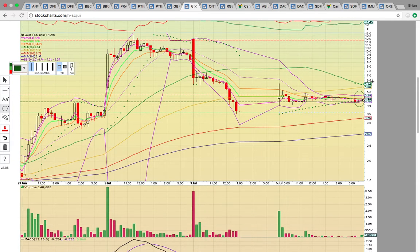A break above 5.25 is going to signal upside potential. A break below 4.78 is going to signal downside risk. It has to get above the 150 simple moving average, above the green line, above 6.14 to signal upside potential. If it did, up here is the high close from the second, way up here near $12. Now, if it broke down, the downside risk is it comes down here and tests the 200 simple moving average at 3.75 and possibly the 300 simple moving average at 2.97.